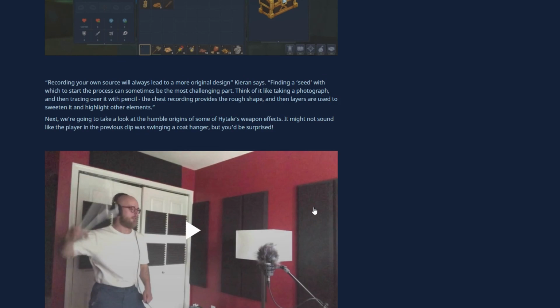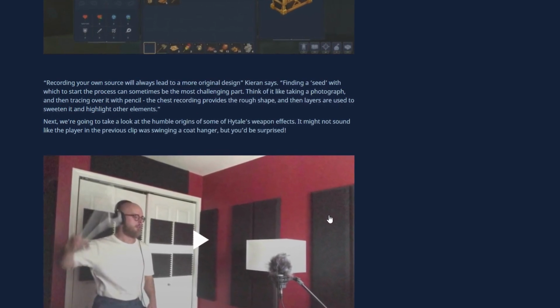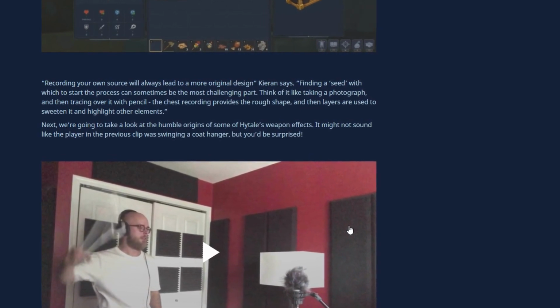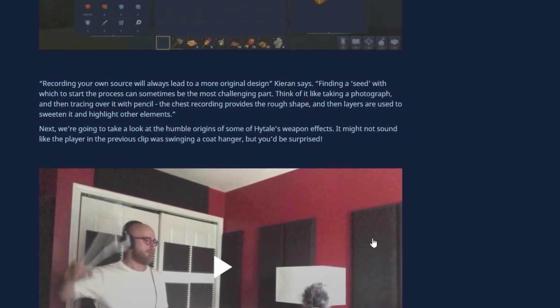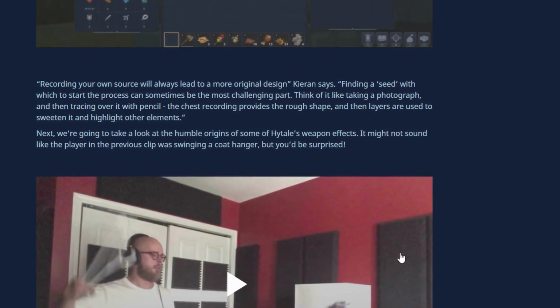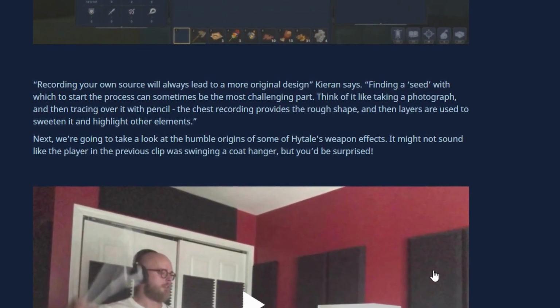And then they also say recording your own source will also lead to many original designs, Kieran says. Finding a seed with which to start the process can sometimes be the most challenging part. Think of it like taking a photograph and then tracing it over with a pencil. The chest recording provides the rough shape, and then the layers are used to sweeten it and highlight the other elements. Next, they're going to look at the humble origins of Hytale's weapon effects.